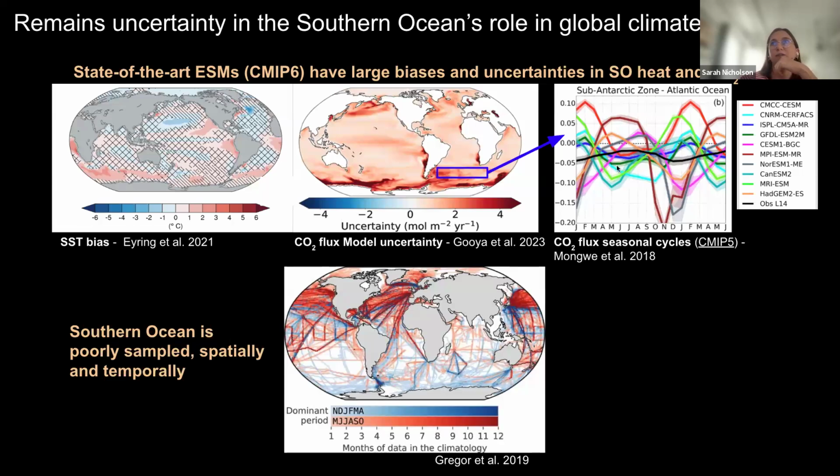And so this black line is a reconstruction based on ship data. And of course, the Southern Ocean is extremely poorly sampled. There's not a lot of ships going into the Southern Ocean, particularly in winter. So there's some significant seasonal biases. So the question really is also, can we trust this black line? Can we trust the observational constraints, which are, unfortunately, in the Southern Ocean, quite weak?